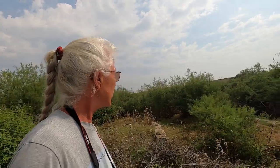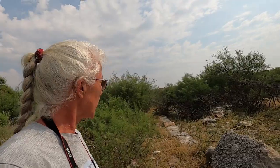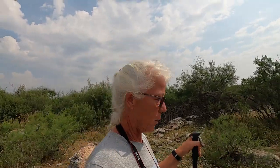It's rumbling in the distance. I'm gonna get a thunderstorm. Seems to be the topic of my trips. Ended with a thunderstorm.